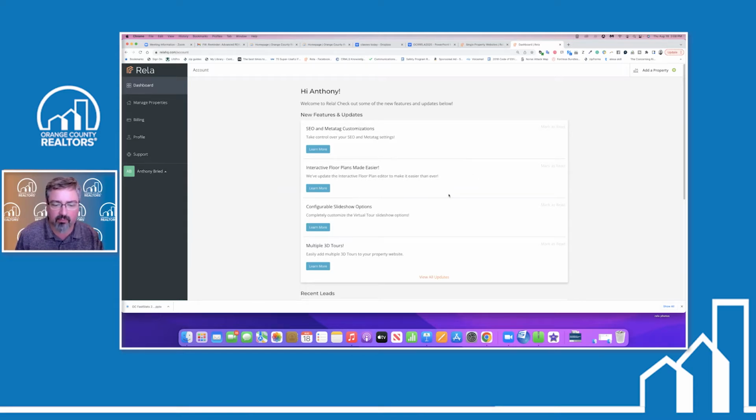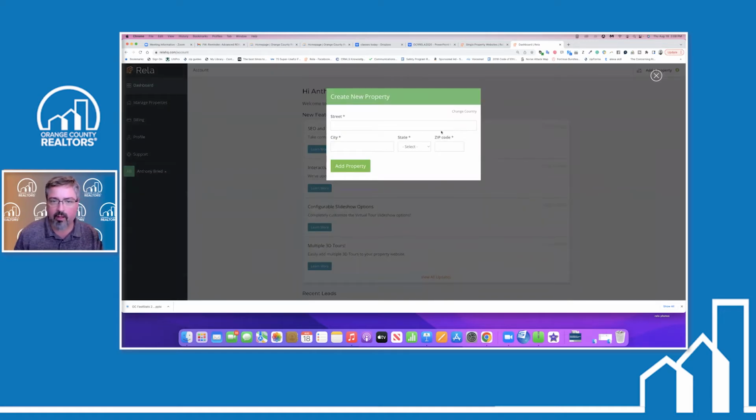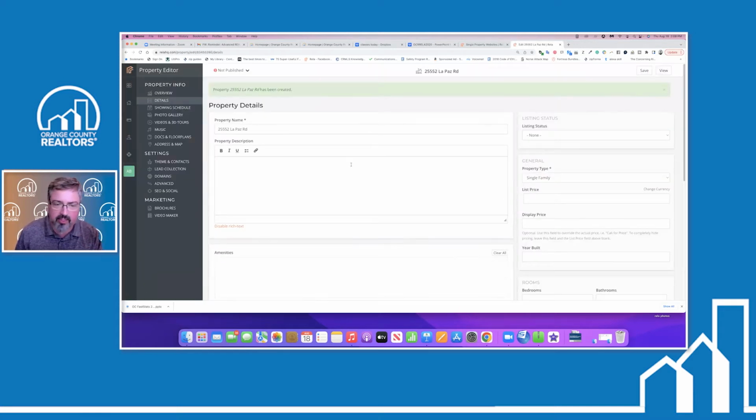So step number 1, after we log in, we're going to come over to the top right-hand corner to where it says add a property, and we're going to click. Here, we're going to put in the property address. And we're going to say add property. So step number 1, add the property. Now, by the way, you are going to need to be the listing agent on this property or the co-listing agent.